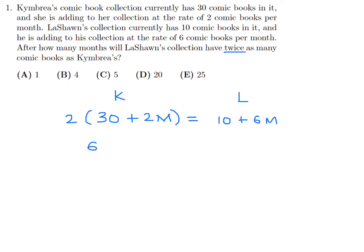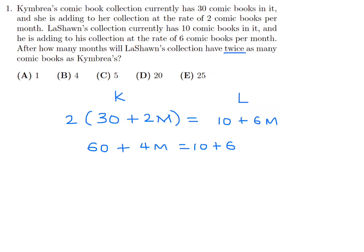All right, so let's just do this algebra here. 4m, 10 plus 6m. So that is going to be 50 is 2m, and therefore m is 25. So 25 months meets the criteria of the question, number 1, therefore the answer is E.